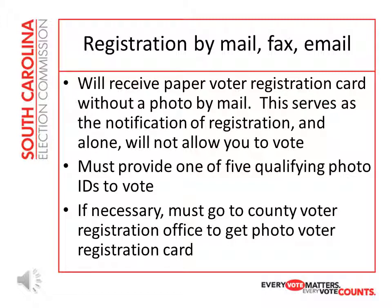If the voter intends to vote in person and does not have one of the 5 qualifying photo IDs, he should get one. Voters may get a photo voter registration card by visiting their county voter registration office. Voters may also get a free photo ID from DMV. If a voter cannot get one of the 5 qualifying photo IDs, the voter must bring his paper voter registration card without a photo to the polling place to vote under the reasonable impediment exception at the polls. We'll have more to say on that a bit later.